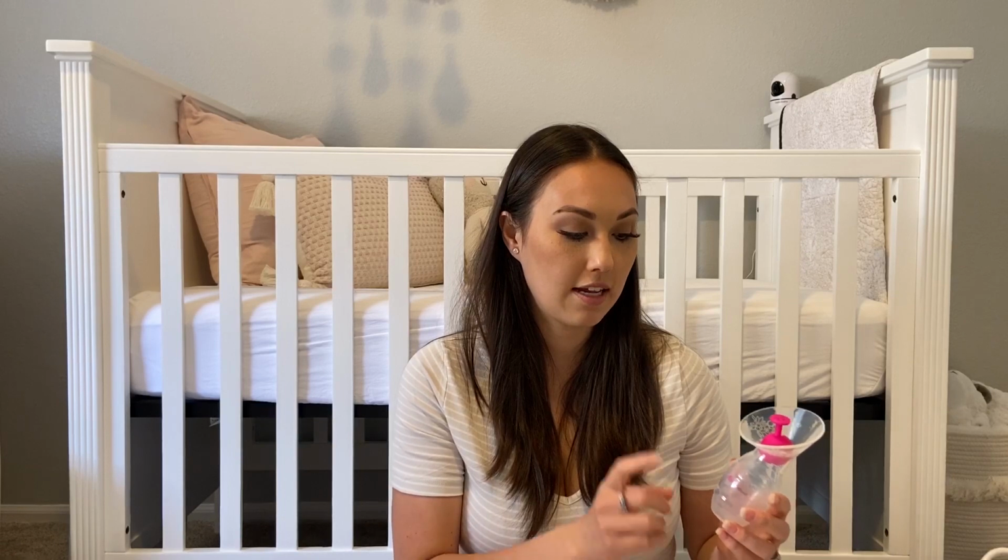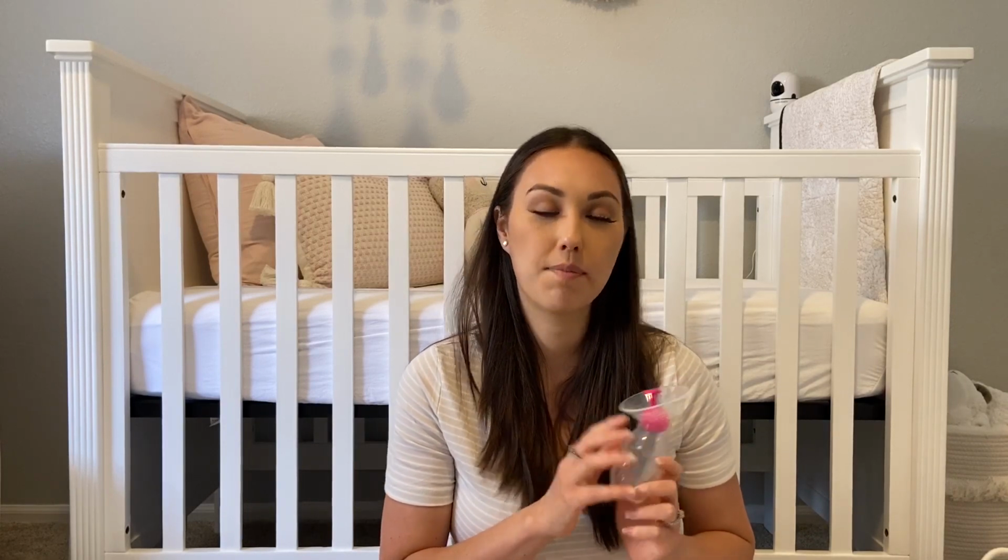Until she was 2 weeks old, she was feeding on both sides for each feeding, and then after that she would just do one side, and that's when I started to pop this on the opposite side and collect all the letdown. And I would probably collect like 2 ounces every time, so that's how I built my freezer stash. So if you definitely want a little bit of a freezer stash, I would suggest getting one of these because it's just nice to not have to worry about pumping.